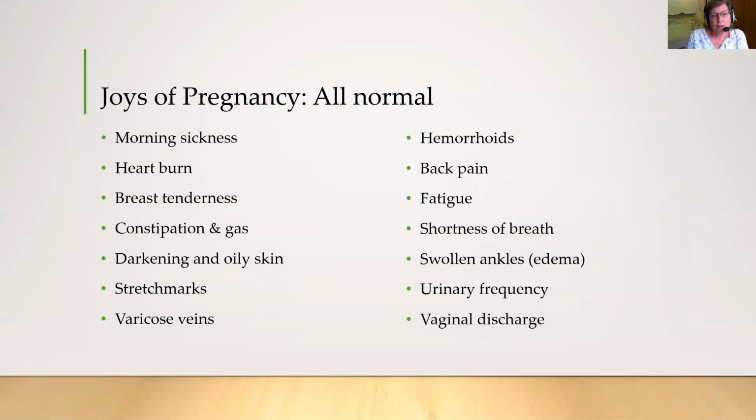There's a lot of symptoms of pregnancy that we want you to know are normal, and they're listed on your screen. They'll be listed in the pregnancy planner. Basically, morning sickness, heartburn, breast tenderness, constipation or gas, darkening and oily skin, stretch marks, varicose veins, hemorrhoids, back pain, fatigue, being short of breath and getting swollen ankles. That happens towards the end of pregnancy.